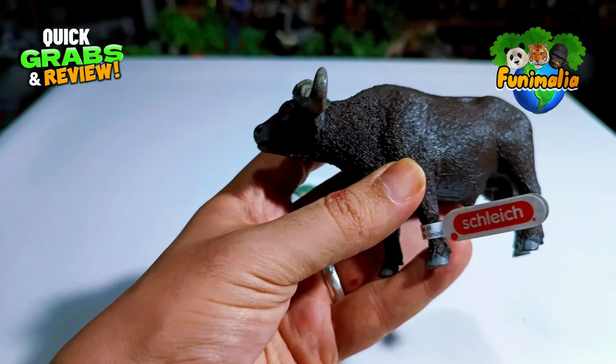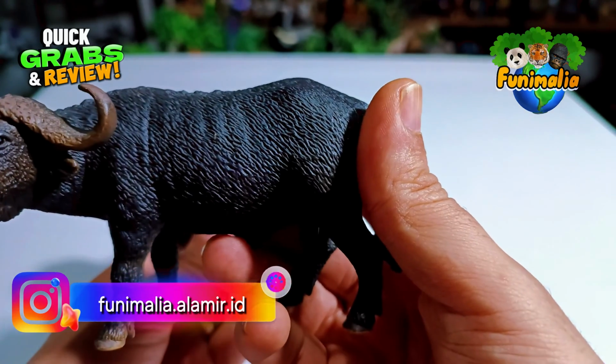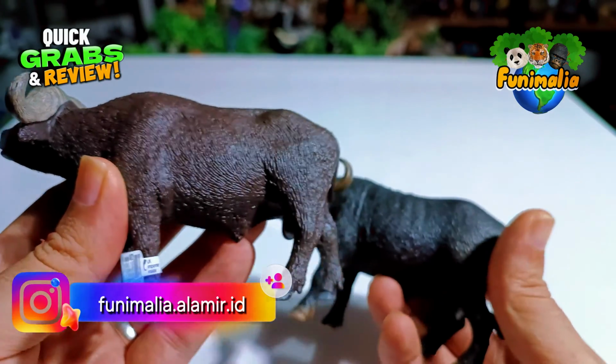You can tell that in the previous version, they really took the time to bring out the fur details, giving it that special touch. But with the new version, it seems like they just quickly brushed the surface, creating these simple lines without much care.